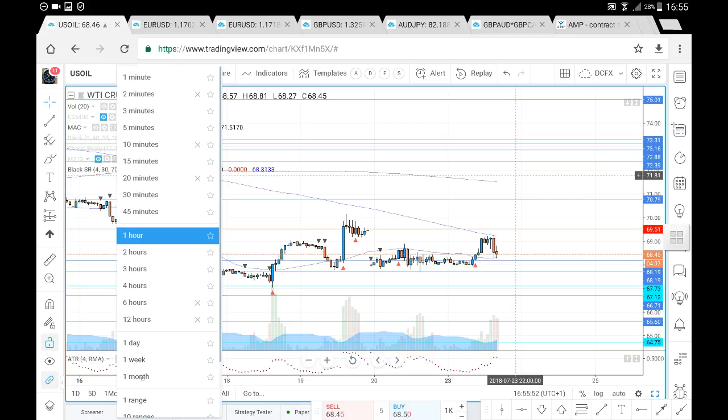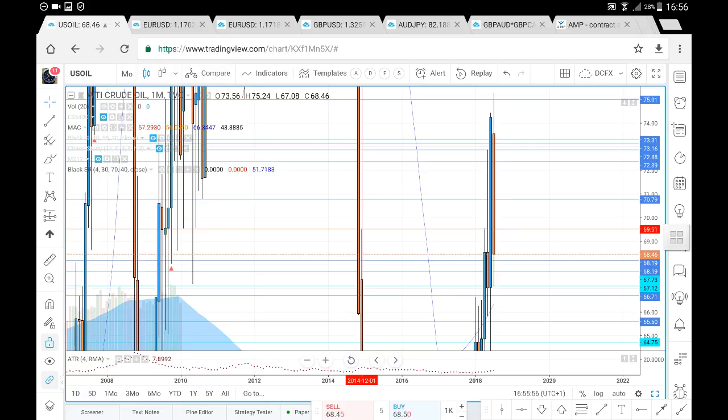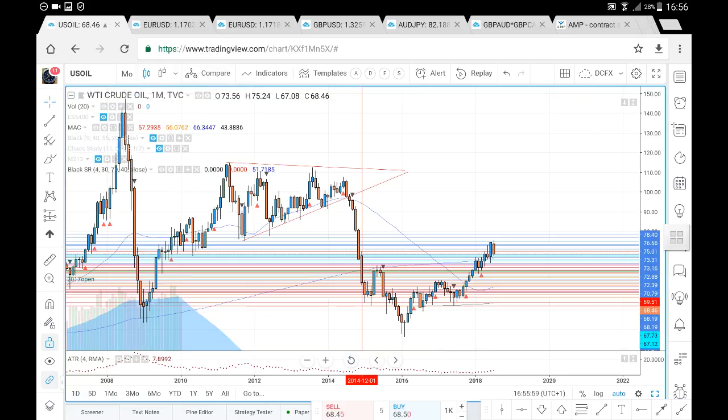What we'll do now is have a brief look here at the higher time frames to see how prices are developing. So we're having a look here at the monthly chart. So here on this monthly chart of the US oil, we've had our lows, we've had slightly higher lows, we've gone on this extended run to the upside.